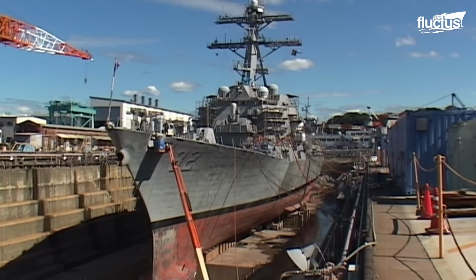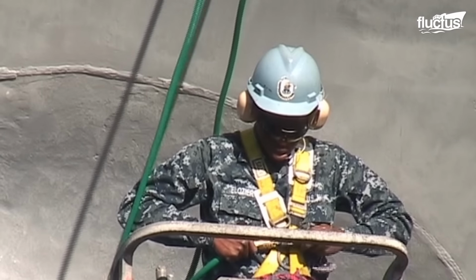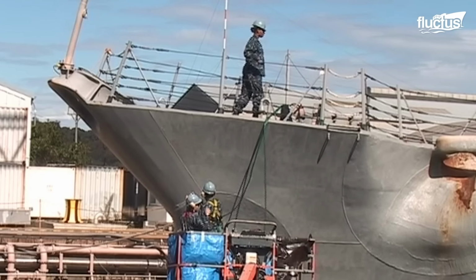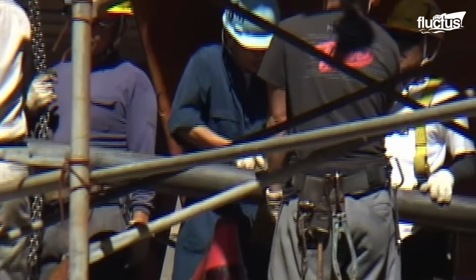Dry dock maintenance phases, typically conducted every 2 years for ships like the Arleigh Burke-class destroyers, represent a full refurbishment process to maintain operational effectiveness.